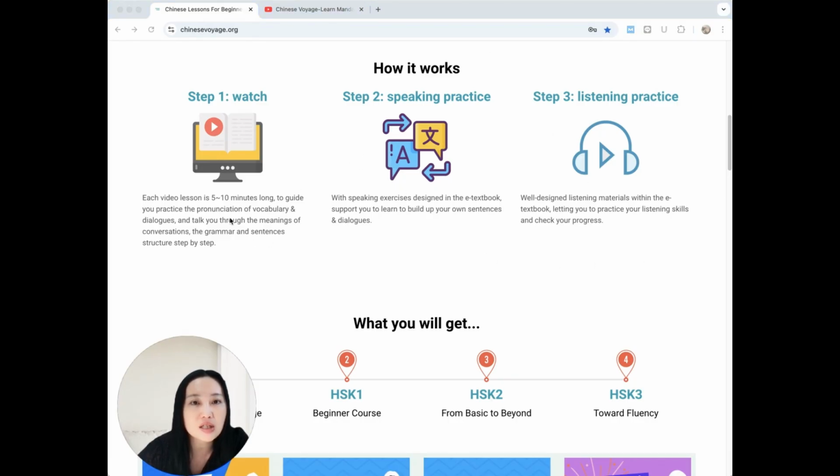So step 1 is to watch the video course of each lesson. For example, in the conversational course, each lesson usually contains 2 or 3 video courses, and each video is 5 to 10 minutes long. So the content of each lesson is divided into vocabularies, and then dialogue, and then the grammar, or we call it the sentence structures here.